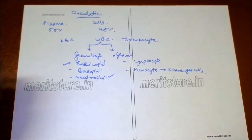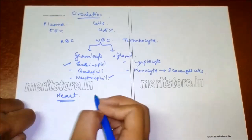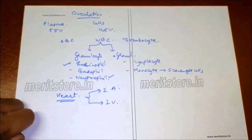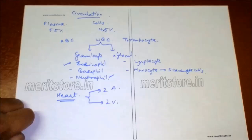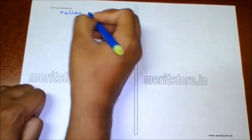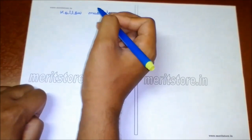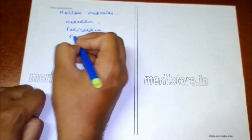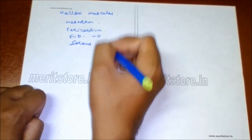Heart is the main pumping organ. It is divided into two atria or auricles and two ventricles. Right atrium, left atrium, right ventricle and left ventricle. So heart is a hollow muscular structure which contains blood. It is derived from mesoderm. It is covered by pericardium. Two types of pericardium: fibrous and serous. Fibrous is outer one, serous is inner one.